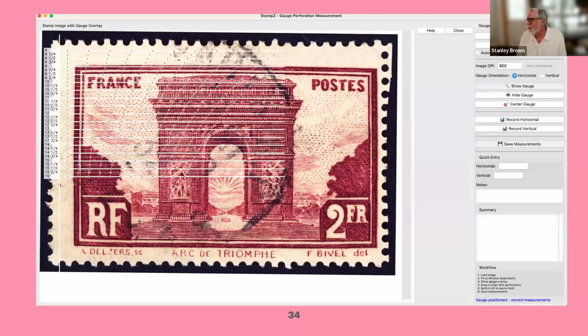There are buttons to the right that you can record automatically the perforation. You can do for both horizontal and vertical. You can save the measurement. It'll write a little text file and put it in the same folder that you took the stamp out of. And then at the bottom, you can actually add your own notes, add your own summary if you want to say where you got the stamp or if there's something unusual about it.